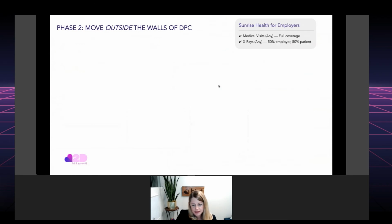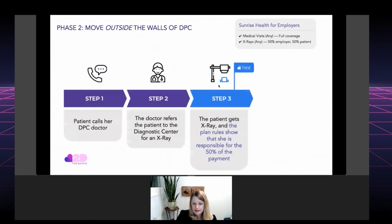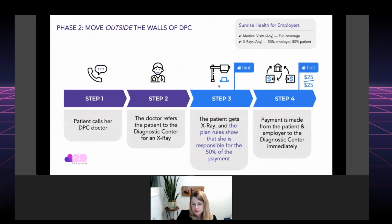All right, and this last example, how this might play out for employers, in this case, the employer splitting the cost of the x-ray with the patient at 50%. So same use case, the plan followed the patient again, shows that the patient's responsible for half of the payment. Patient can pay right at the point of service, and the employer can pay the remaining. So in this way, we're giving access to these direct care, direct pay workflows and arrangements up to the employer as well. So we know that these things are happening out there in the community, that you're building your networks, but we want to make it less cumbersome. We want to make it easier for you and for the patient.